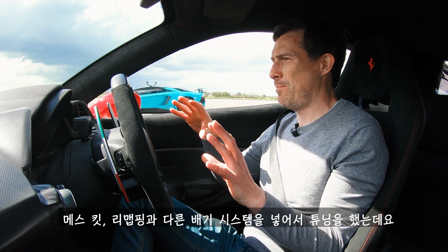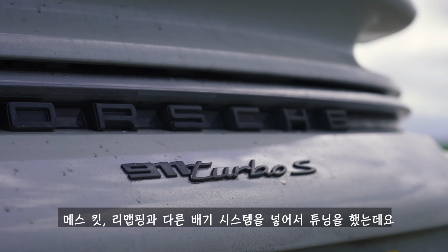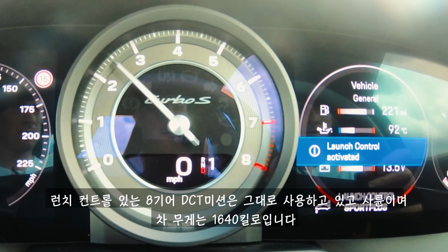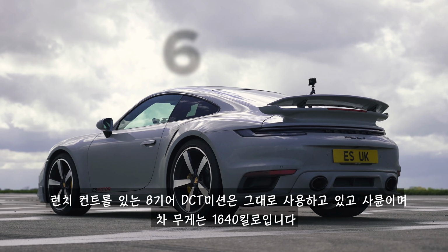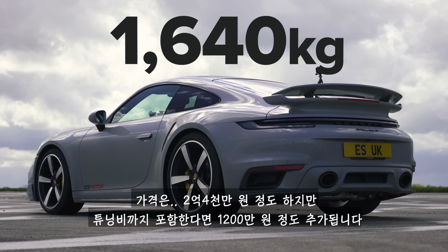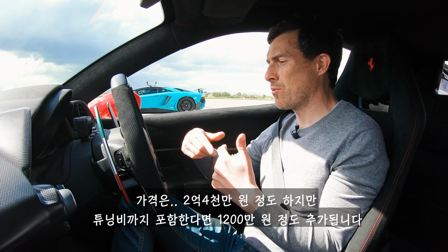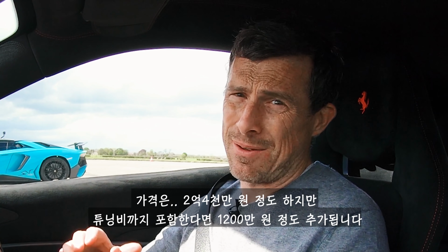They've done that by fitting a meth kit, they've remapped it, and they've fitted a different exhaust. Still got the same 8-speed dual clutch automatic gearbox, launch control, all-wheel drive, and it still weighs in at over 1,600 kilos. Cost-wise, you're talking over £155,000. Though for the extra upgrades that they fitted to it at ES Motor, that's about £8,000.